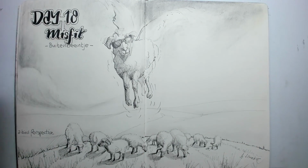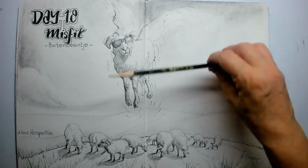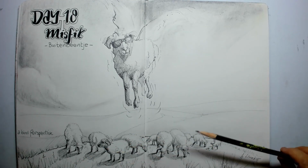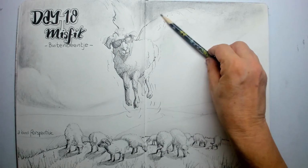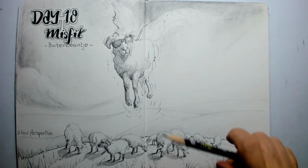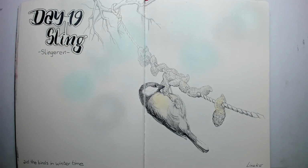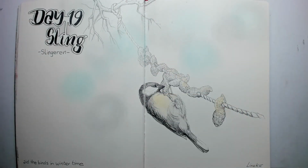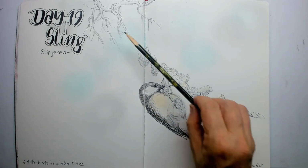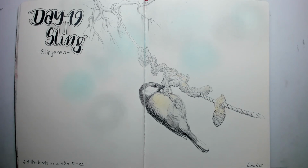Day 18, Misfit. First I wanted to draw in all kinds of white sheep and then one black, but I thought, why not let that sheep go up from all the others in a bird's perspective, high up in the sky with cool glasses or something and wings. I didn't quite finish it, but I think the idea is quite good. Day 19, well, I simply wanted to draw a little bird and us humans, and this is a positive interaction of humans and animals. We can make a string and then put a needle on it and then take the peanuts, put that on the string, and then the birds can have a feast.